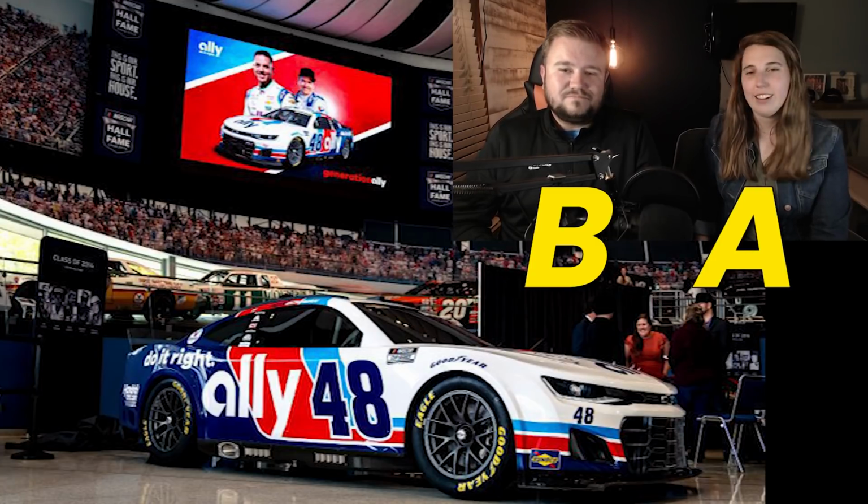A. I like this. So I actually saw on Twitter today that RCR is not doing it. They had actually released their paint schemes, not throwback. So Tyler Reddick is doing the Three Chai as kind of his typical scheme. And Austin Dillon has a new look.